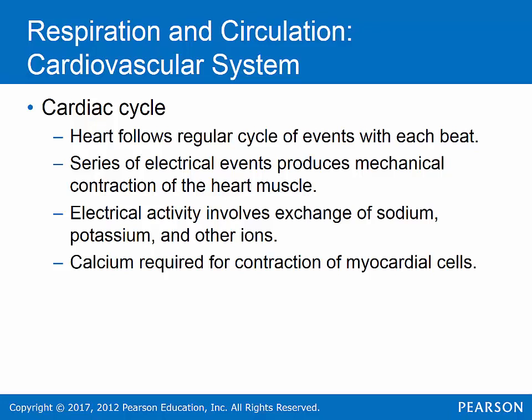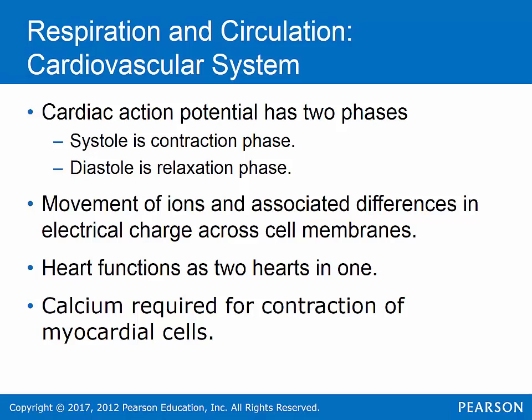Calcium is required for contraction of the myocardial cells and the myocardium. Not super concerned with that. That'll be more when you get to cardiology. But just be aware calcium is required, adequate amounts of calcium. Cardiac action potential. You've got systole and diastole. Do those sound familiar? Blood pressure, right?